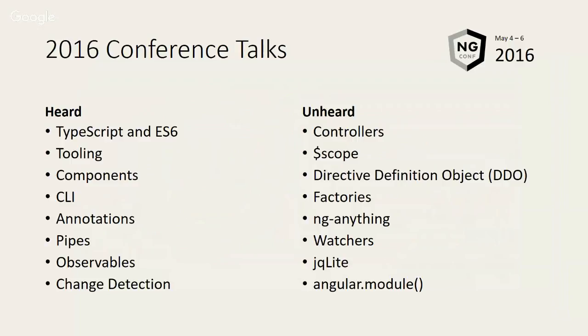So I was working for a company that is using AngularJS, but I realized, well, we may need to make some plans to address this as an organization a lot more quickly than I had in mind.